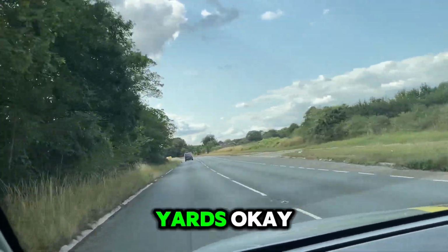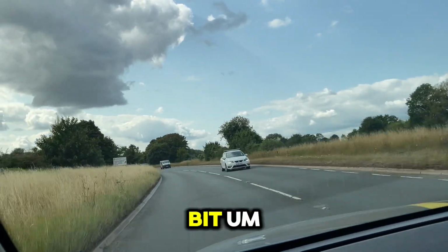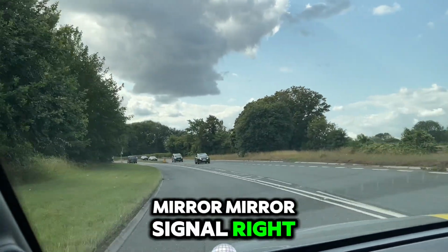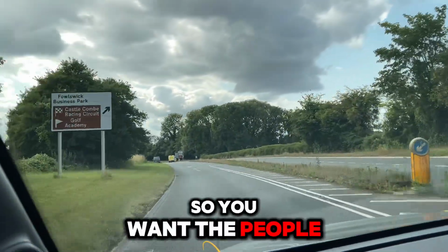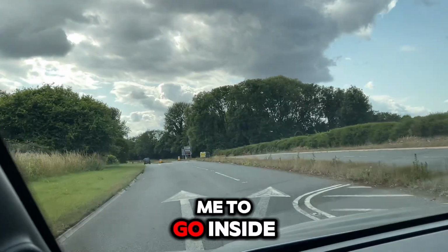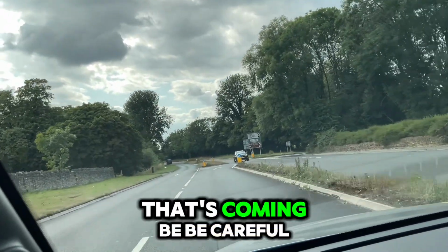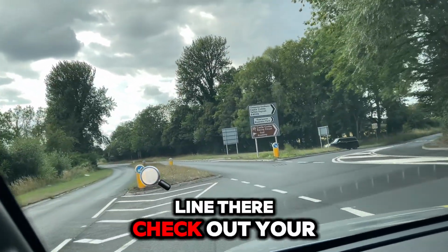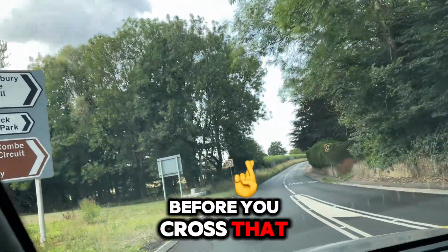In 500 yards. Okay, I can start signaling now because it's a little bit fast moving road. Mirror, signal, right. And then I'm about 240 yards away, so you warn the people behind you there's an arrow for me to go inside and wait so I can give way to the oncoming traffic that's coming. Be careful, there's a give way line there. Check your ahead to make sure nobody is there before you cross that major road.